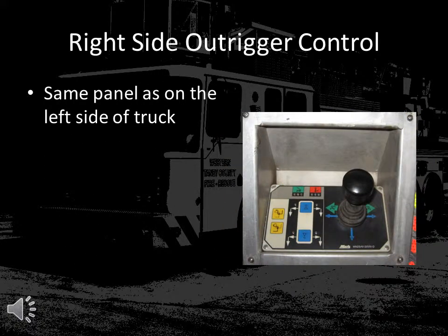On the right rear corner of the apparatus is another outrigger control panel. This panel is very similar to the one on the left in operation and also by appearance. You can control the ladder basket from this position. However, the basket should already have been deployed on the left control panel.